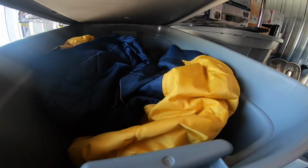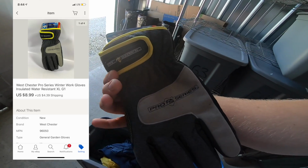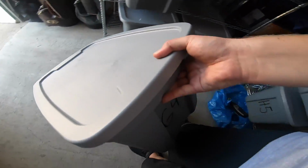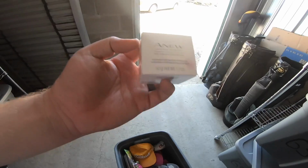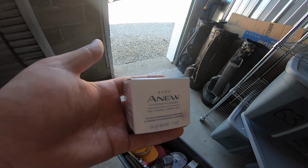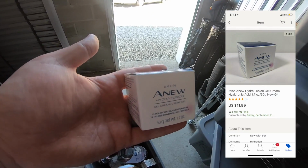Sold a pair of work gloves. These must be down at the bottom. Got these retail arbitrage for like $1 or $2. They sold for $8.99 plus shipping. Sold some more Avon stuff. It's the Fusion Gel. It's like a cream. There it is. Got this real cheap. Big lot of Avon stuff I got at the 127 sale. Might have $1 or $2 into this. This sold for $11.99 free shipping.